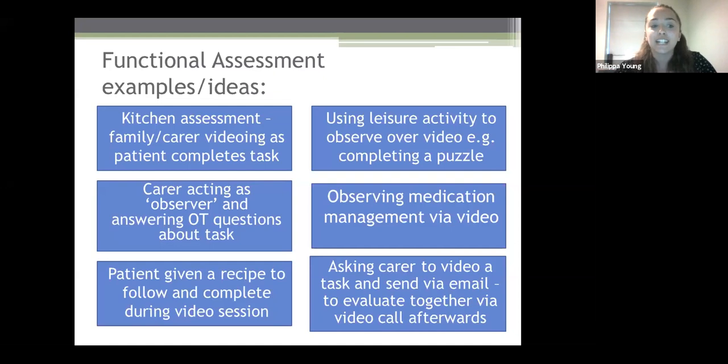You could observe any leisure activities the patient does in their home and also medication management via video, assessing sequencing, attention and executive skills. You could also ask the carer to video the task and send it to you via email and you can evaluate this later on together. It can be used as an insight tool as well for the patient.